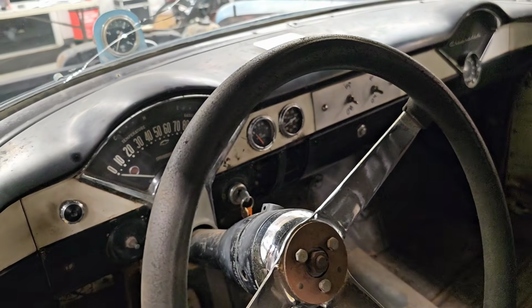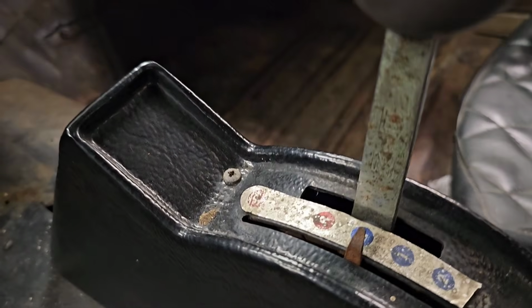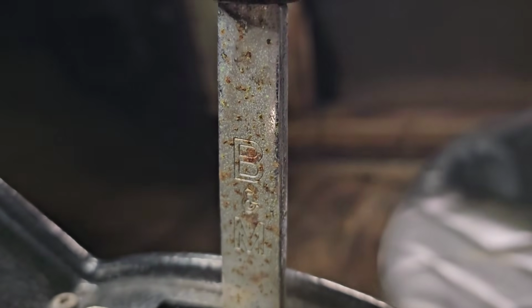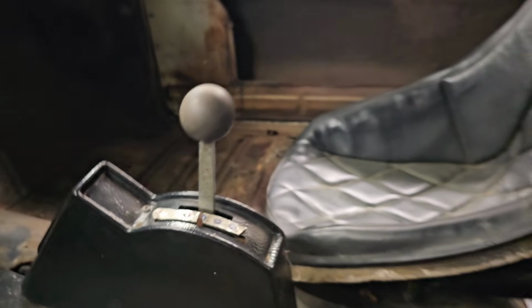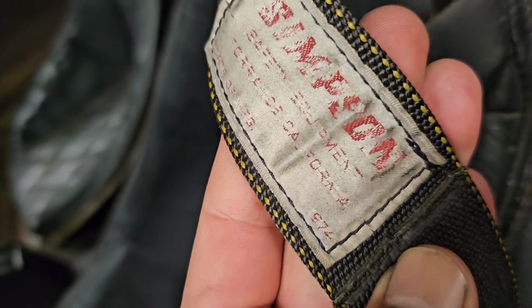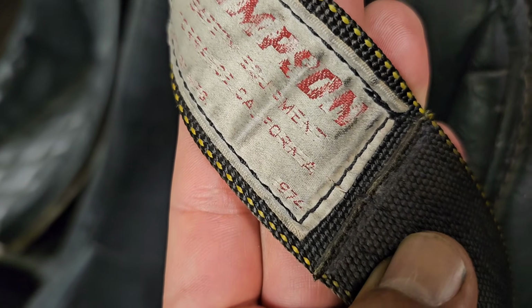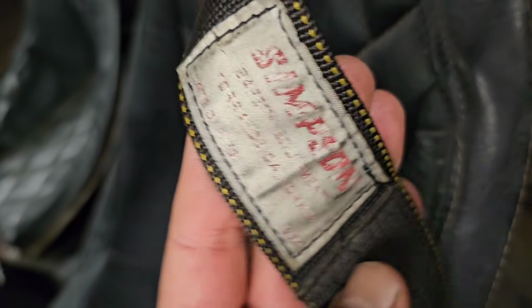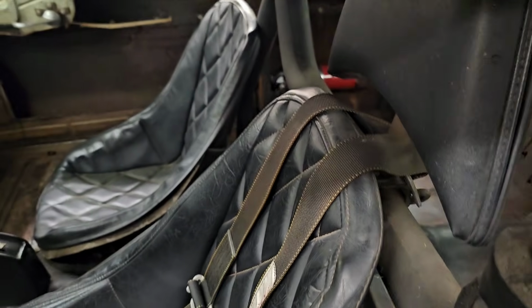So here's the inside of the driver's side. Got this pretty cool shifter. Is that a Hurst? I forget. Well, it's a B&M. I think there's a name for that style. There's the old seat belts. 1974? Yeah, I think 74. Wow. Really cool.